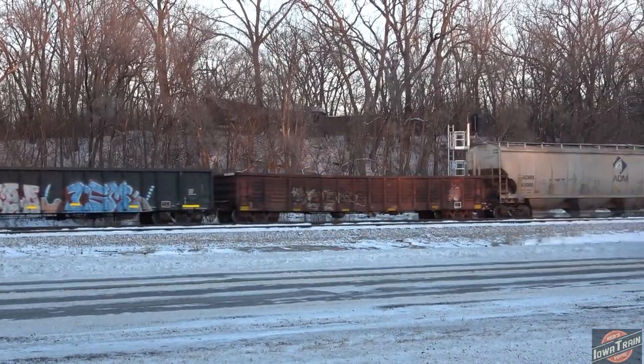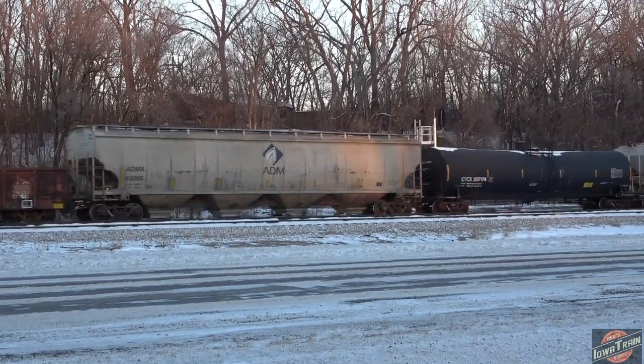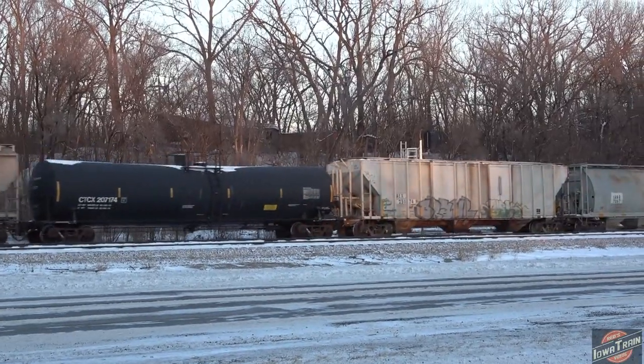Yeah, it's about 5 degrees out here in Iowa today. Got a pretty stiff wind out of the northwest, about 20 miles an hour, so I'm shooting this baby from the cab.